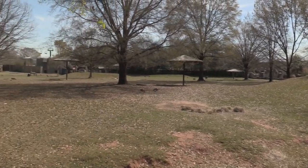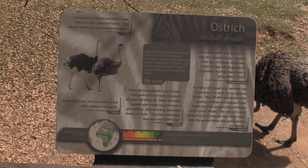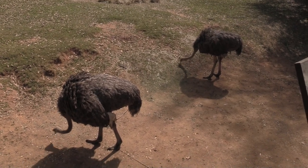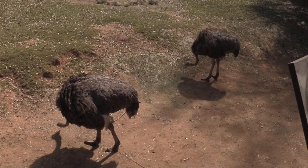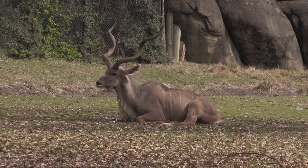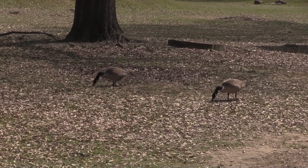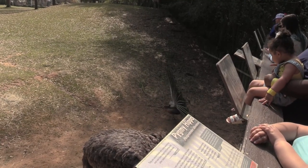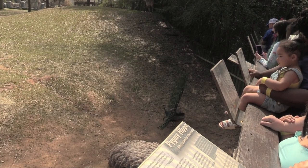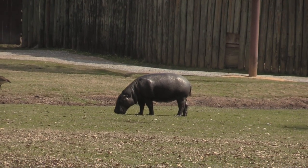All right, got the savanna area. I see some ostrich. Ostrich are right up close. How convenient. It's just a female ostrich. Got the greater kudu. Pretty sure this is a male. Got several Canadian geese. There we go. Peacock showing off his feathers now. Everybody look at me, look at me, everybody. There's pygmy hippopotamus over here also.